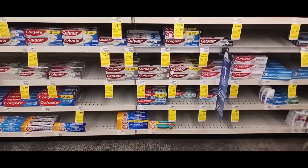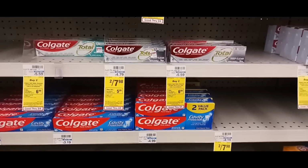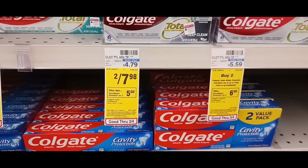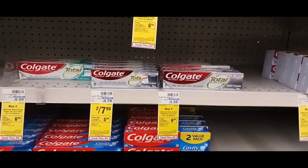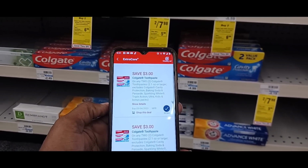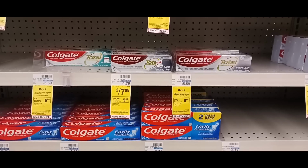So the first deal we're gonna do is on Colgate. A lot of different promos, so don't get them mixed up, because it's gonna cost you. The Colgate is 2 for $7.98. They're also buy 2 get back 5 with a limit of 2. For this, we have two $3 digitals attaching. So if you buy 2, you would end up paying $1.98, but then you'll get back 5, making it a $3.02 money maker.